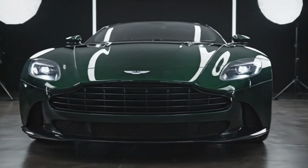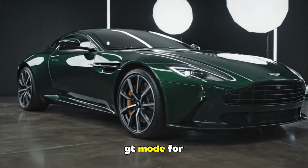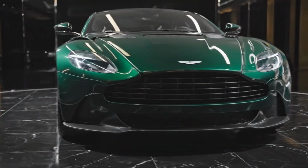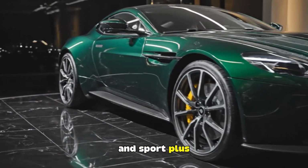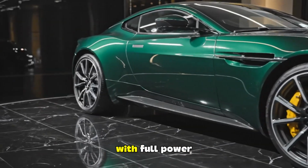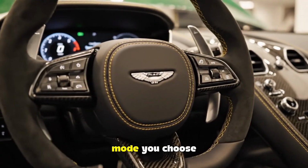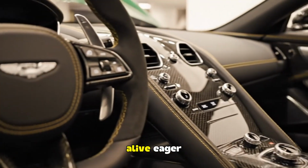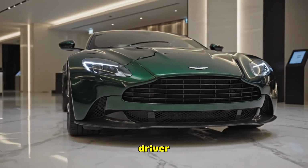3 main driving modes shape the experience: GT mode for relaxed luxury cruising, Sport mode for sharper throttle and tighter suspension, and Sport Plus mode for maximum performance with full power deployment and the loudest exhaust note. No matter which mode you choose, the Vanquish feels alive, eager, emotional, and deeply connected to the driver.